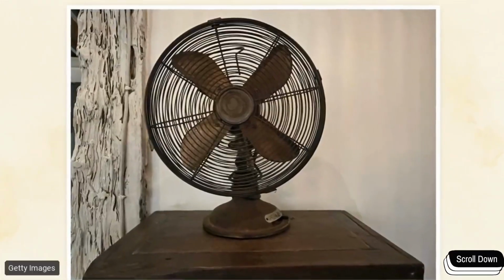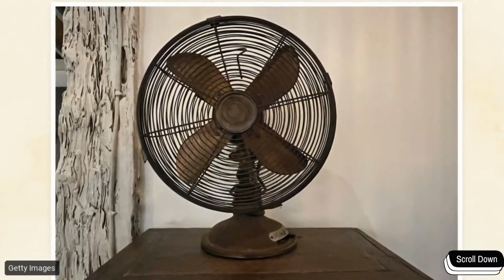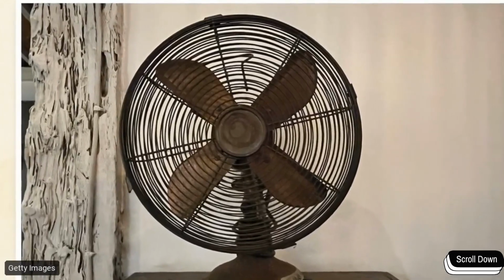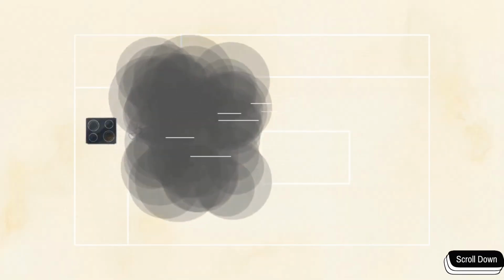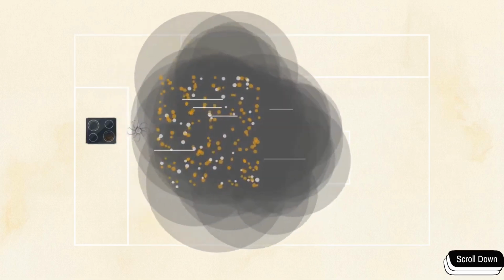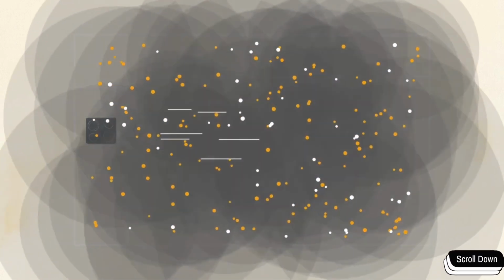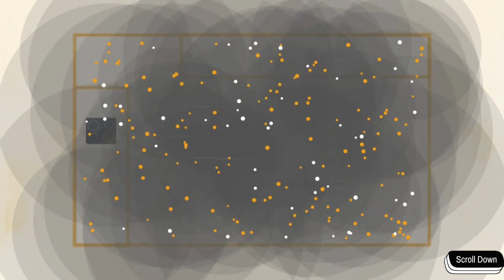The first iteration of kitchen ventilation was pure brute force, aiming a small desk fan at the stove to simply blow the smoke away. But this merely displaces the smoke. Instead of removing the oil particles, the fan accelerates their spread, coating the entire kitchen in sticky grease, instead of just the immediate cooking area.